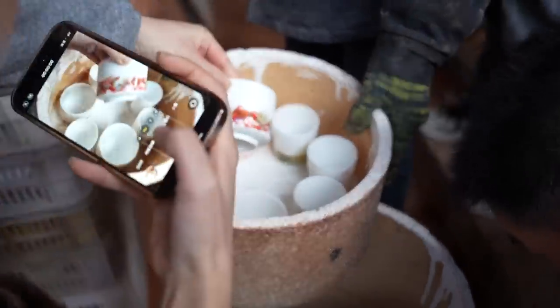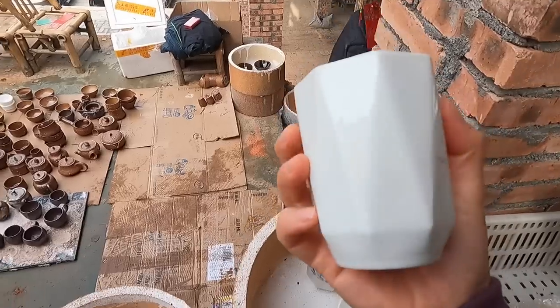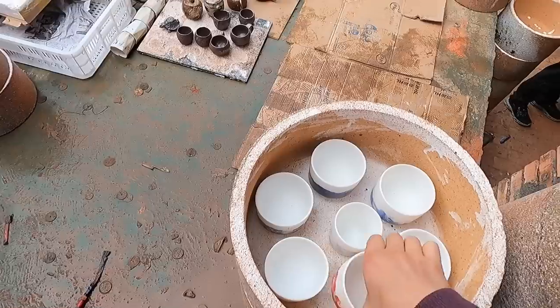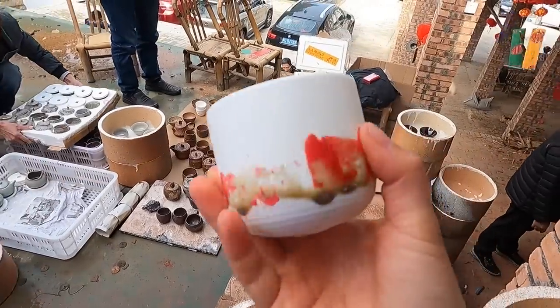All of the ceramic are placed in a stagger, especially the white porcelain, for example. Ooh. And because of the protection of the stagger, they are pretty good, and it's still warm.